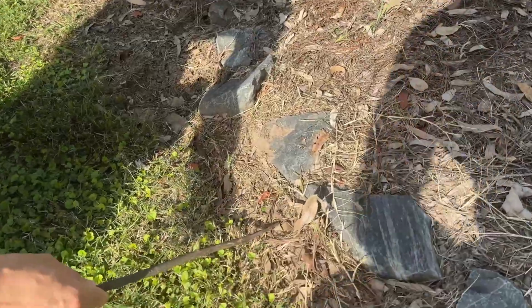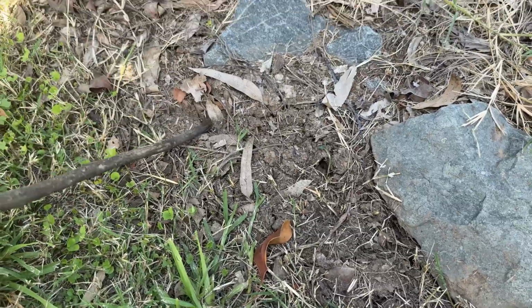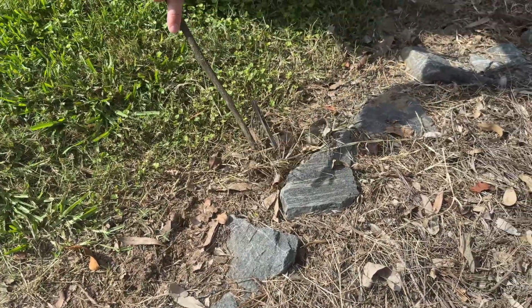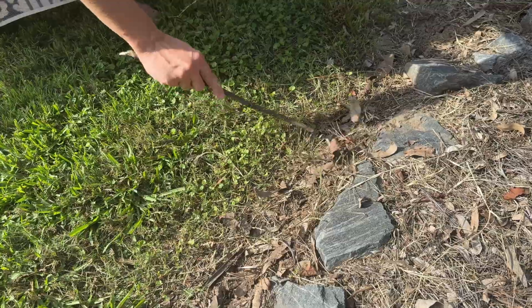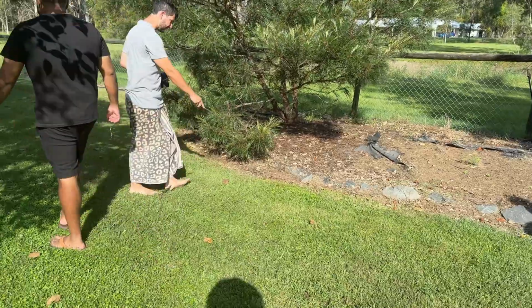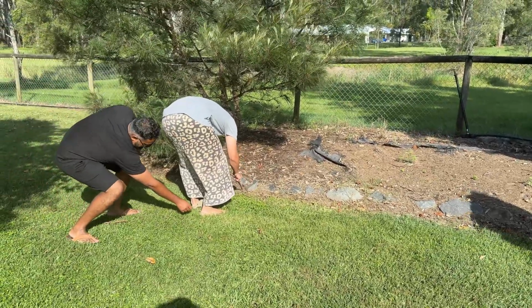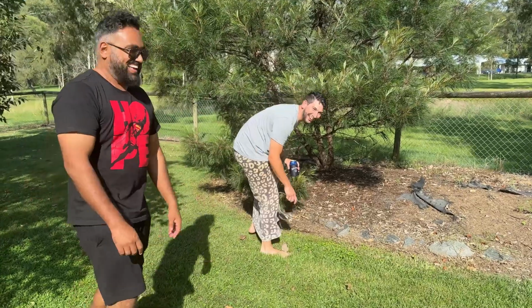Oops, I spilled the end. Get ready to jump. Oh, is that the hole? How big is this one? Oh, that's normal size. That doesn't help. I'm checking.